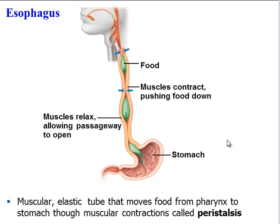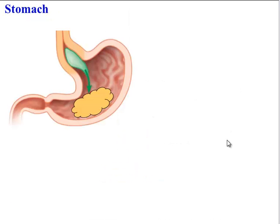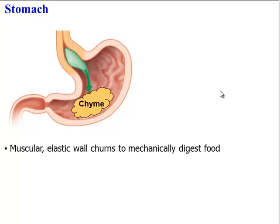Once the food enters the stomach, some exciting changes occur. Initially, the food is just a big ball of kind of moistened, but mostly still intact food. By the end of its time in the stomach, it becomes a liquidy mass called chyme. You maybe have seen chyme if you've ever vomited. So here's how this works.